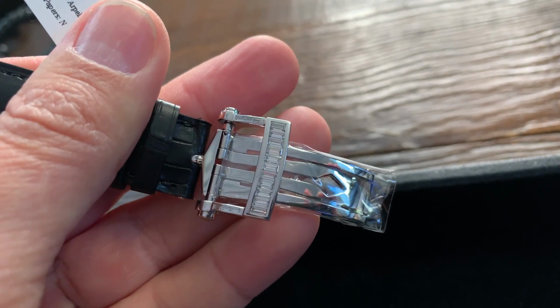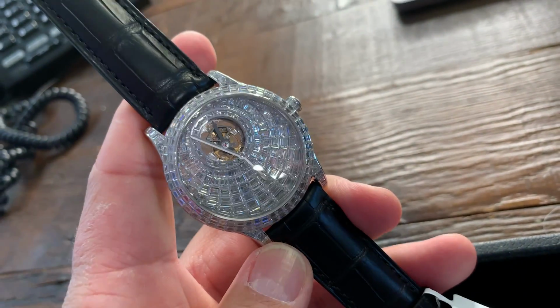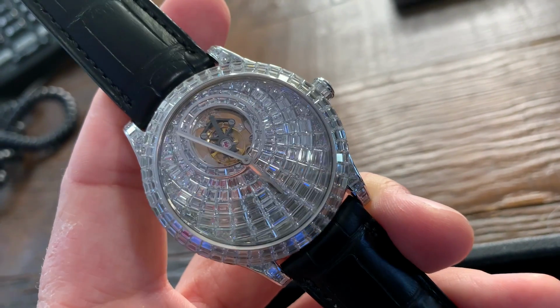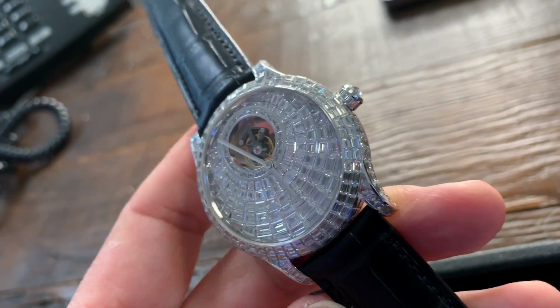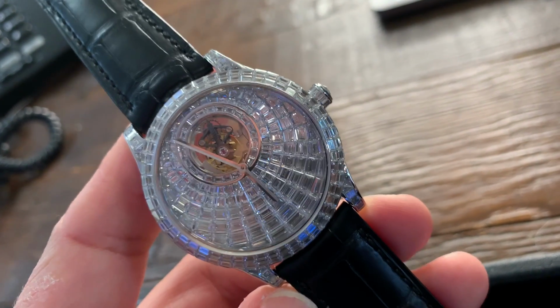Look at the beautifully executed buckle on this timepiece. Again, baguettes laid out in the deploying buckle. Is this a ladies' watch? Is this a men's watch? Well, theoretically, this should be a men's watch because of its size. This is a 44 millimeter watch. But am I going to sell this to a male? Most likely no. Most likely this will go to a female. But then again, I've sold timepieces such as this to lots of guys, specifically a lot of Baguette Jacob pieces that I happen to love just the same.